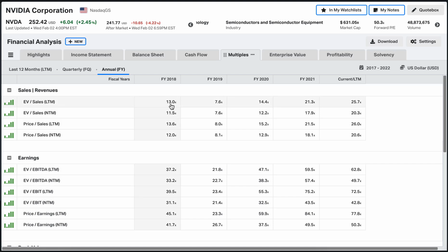Typically speaking, 1x to 3x is what you should be looking for if you're trying to get cheap value. But over here, you're looking at a company that gets increasing, apart from 2019, increasing EV to sales ratios. And so this points to a company that is pretty expensive for the amount of sales that they're making here. So this is another way to evaluate whether a company is overpriced or underpriced. The company could still be doing awesome, but the point is we want to be getting it at a fair valuation, at a fair price for our money, because we want and need to be making money back out of our investment, right?